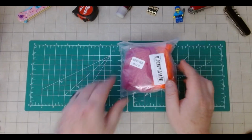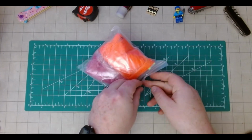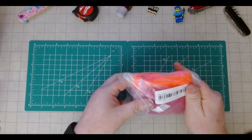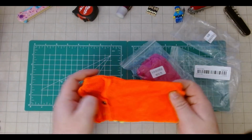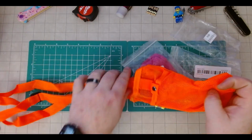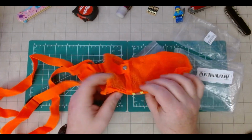All right. So these, I don't know how well these are going to work. These are actually water bottle slings. I remember these now. So one orange, one pink. They're literally a little mesh water bottle sling. That's actually not bad. I like that it's super high vis. It's got this one tiny little reflective strip on here.